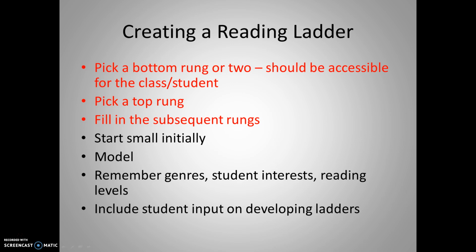The reading ladder, here are a few suggestions. Pick a bottom rung or two, something that's accessible for the class or your student in particular, and then go up to the top of your ladder, pick a top rung, and then you fill in your subsequent rungs along the way. So you want to start with the bottom. You want to know what book or what reading levels you're starting with. You want to look at what that top is going to be, what the goal or the end is in mind. And then you can fill in those subsequent rungs with different materials based on how far you need to go. Start small initially.